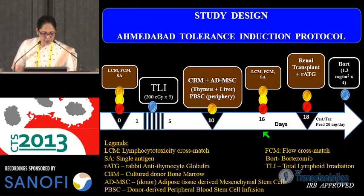And this is our study design, where we delete using TLI and rabbit ATG, and peri-transplant bortezomib, and we put in the stem cells with the 3 immune modulators. We monitor the lymphocyte cross-match, the flow cross-match with T and B cells, and the single antigen with the Luminex platform.